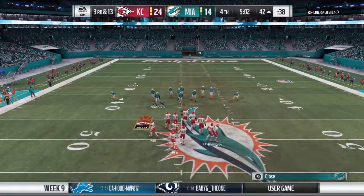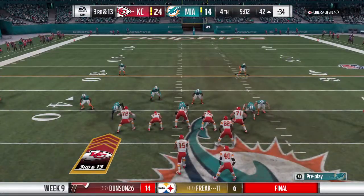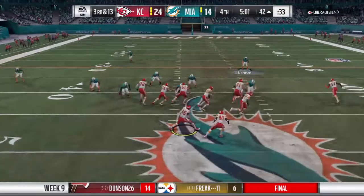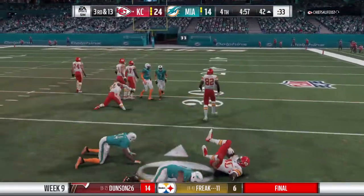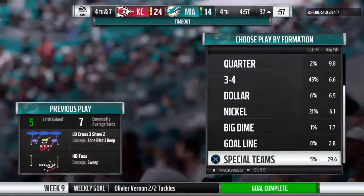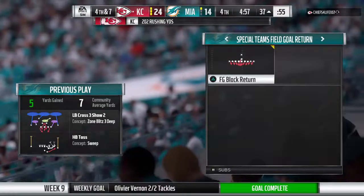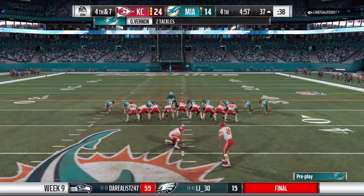So 1st and 2nd down went the wrong direction. They'll try to do better here on 3rd and 13. In motion left is Baldwin. On 3rd down, it's Collins. So he got free of one tackle but couldn't do a whole lot else. Now the Dolphins are going to take another timeout here. That's going to leave them with just one remaining here in this fourth quarter.